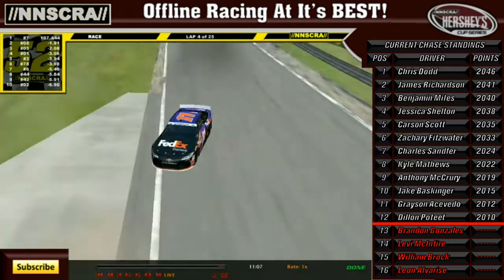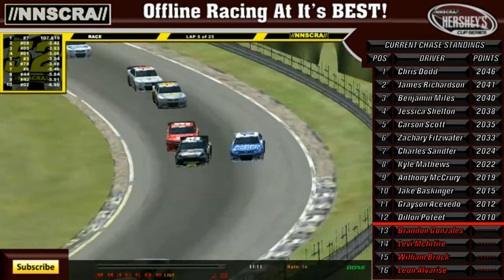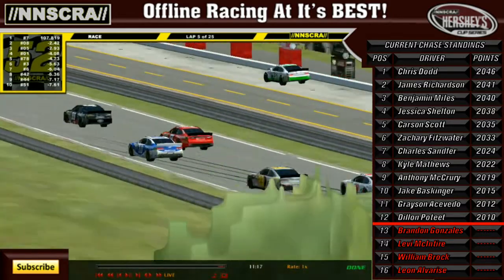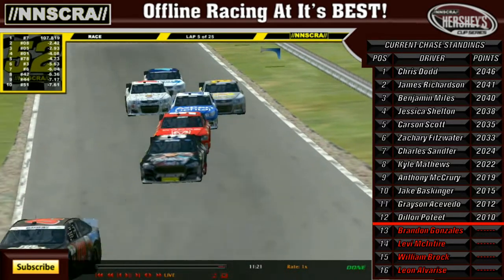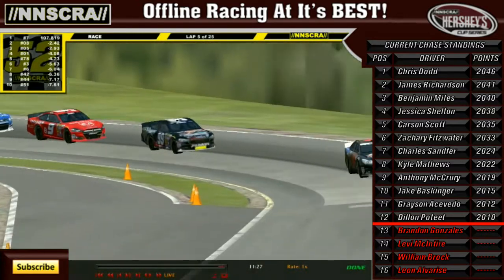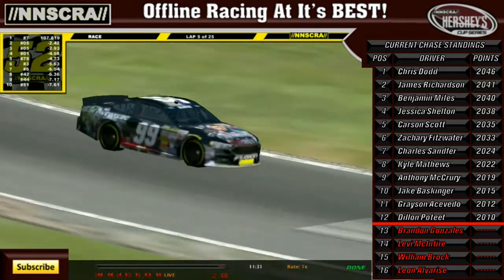Since we are going caution-free, we are unable to go back and look at replays, so we have a live look-in replay for you on the right side of your screen as Leon Alvarez tries to get by the now lap machine of Joshua Michaels. Alvarez is right now running in 18th, and just ahead of him is Levi McIntyre in 17th. Those two were former chasers who got eliminated in the first round of the chase.